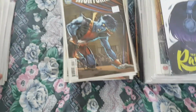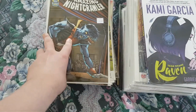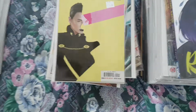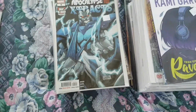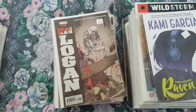I forgot that. I got Age of X-Men. I finished off, I'm caught up on Age of X-Men stuff, so all of them finished off. Just waiting for the Omega one shot now. Got the Amazing Nightcrawler number 5, Next Gen number 5, Extremist number 5, Prisoner X number 5, and Apocalypse and the Extracts number 5. So just one shot to finish it all off, and Age of X-Men stuff is done, thankfully.